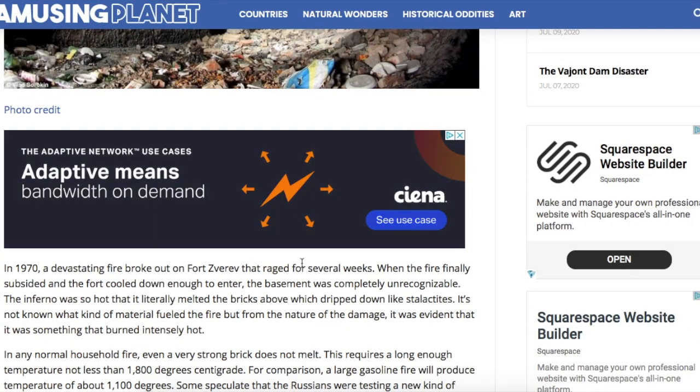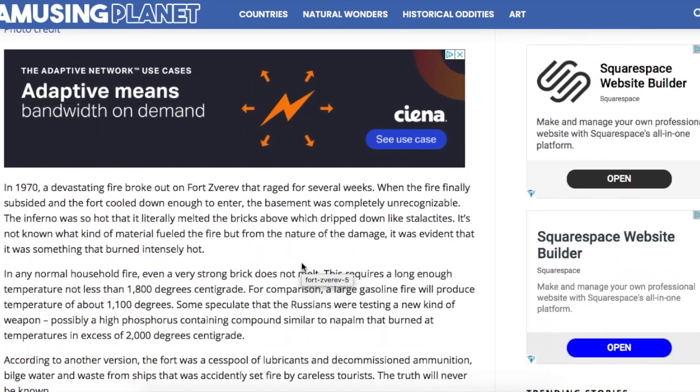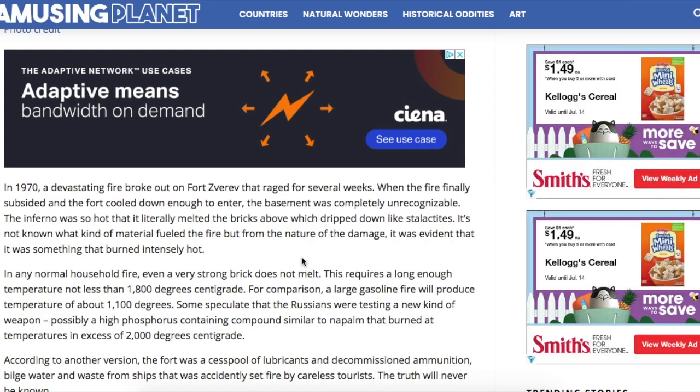And here they tell us, in the late year of 1970, a devastating fire broke out that raged for several weeks. So late in the 1970s, they're telling us this melted brick occurred. When the fire finally subsided and the fort cooled down enough to enter, the basement was completely unrecognizable. The inferno was so hot that it literally melted the bricks above, which dripped down like stalactites. It's not known what kind of material fueled the fire, but from the nature of the damage, it was evident that it was something that burned intensely hot.